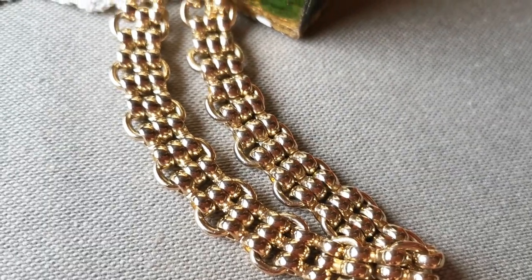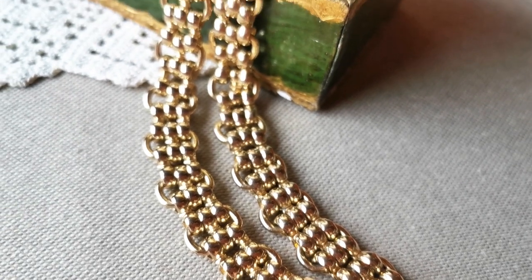So the seller wanted 15 euros, then I tried to bargain a little bit and I got it for 12. Anyway, not a good price. Bad. I will keep it.